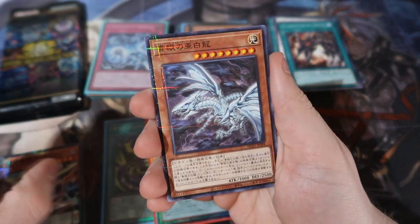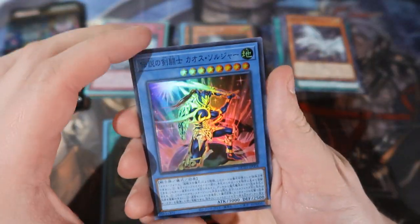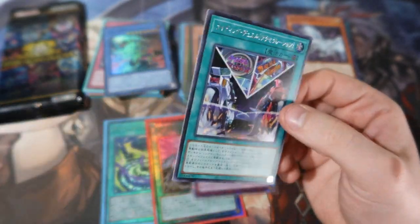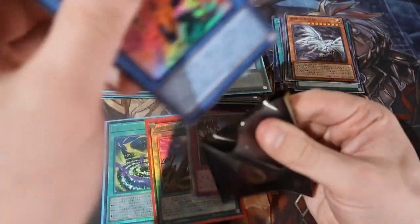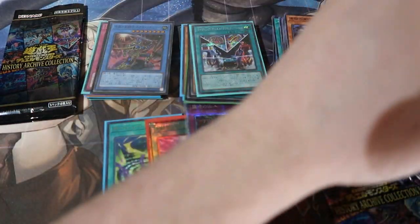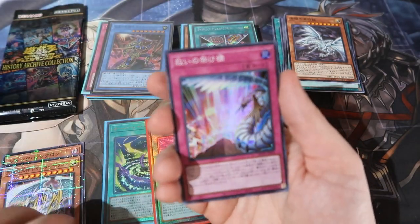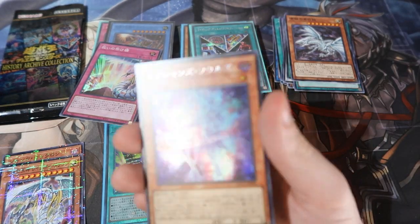Okay, next lot. There's the alternate art again. Oh, there he is, the Black Luster Soldier as a super rare. That's nice. Oh, that's the new anime card from 5Ds. That's cool. I think this card is also going to be in the Maze of Memories, so I'll definitely look forward to trying to pull that in the future. Next card to pull. Junk Synchron. Okay, that's an interesting card to get reprinted. Rainbow Dragon. Nice. Rainbow Bridge. Oh, yeah, boys! I got myself my playset.